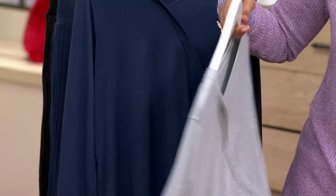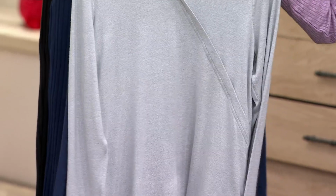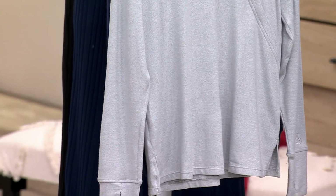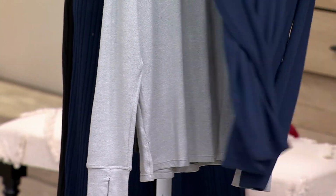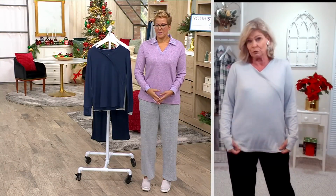And it's a full coverage top. So if you want to wear it as a standalone top, we've given you side slits on both hips. And that just lets that ease of movement across the belly, the hip area. So nothing's going to hug you. It's not going to be awkward. It's really just got this beautiful flow to it.